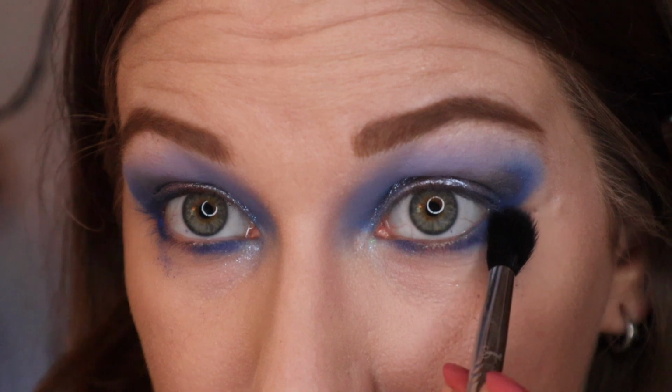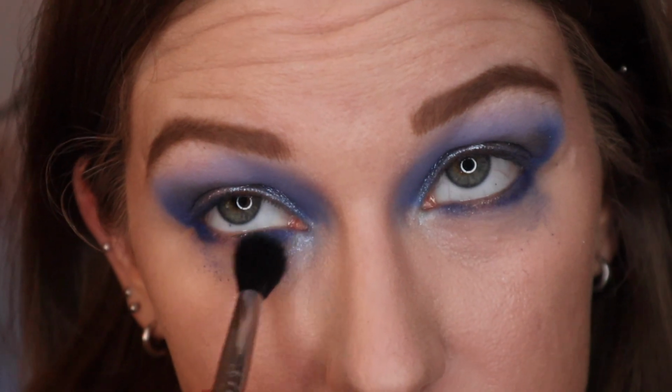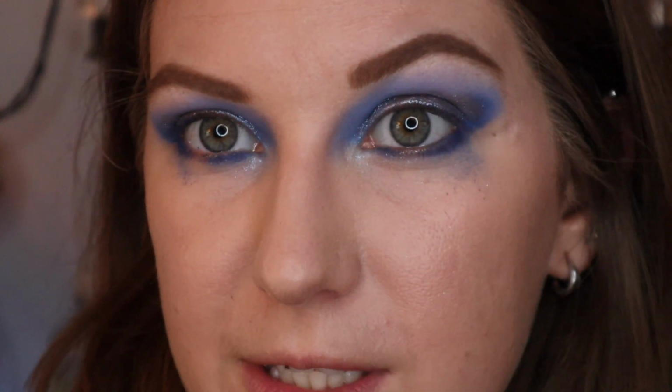So maybe I'll just try to blend it at the bottom. Yeah, I have to be lower down on my eye. Did that just make this whole thing look way messier? I feel like I'm crying blue tears. Okay, that is what it is.